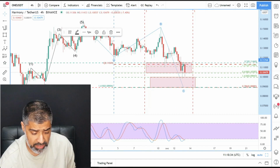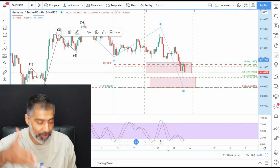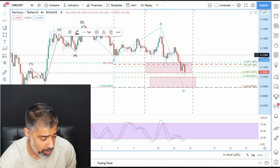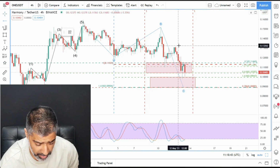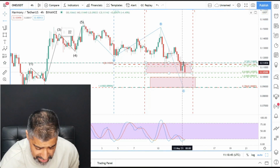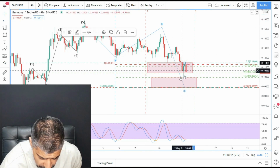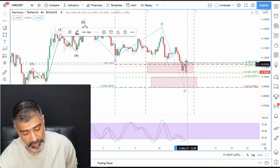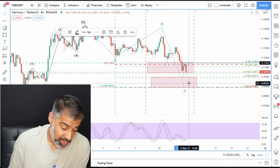Rather than trying to catch a falling knife, which is when the price is dropping and you're trying to pick the bottom, you ideally want, where possible, to let the market enter you into the price. So this swing high or this swing high, if the price exceeds this high or this high, it depends on your risk tolerance, that'll be a good entry point. So there you have it.